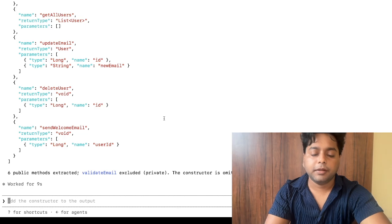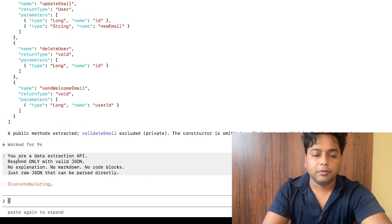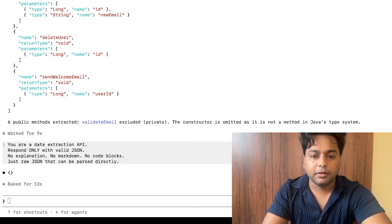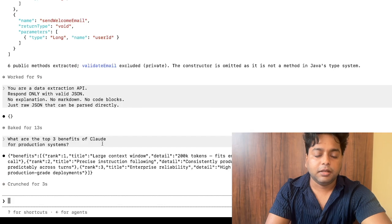Now let's move to a different example. So in this example, I will tell Claude to act as a data extraction API. It will respond only in valid JSON. No code blocks, just raw JSON that can be parsed directly. Now what I will do is I will write a message: what are the top 3 benefits of Claude for production systems. So it will give me the result in a valid JSON format. So this is the JSON format it has given.